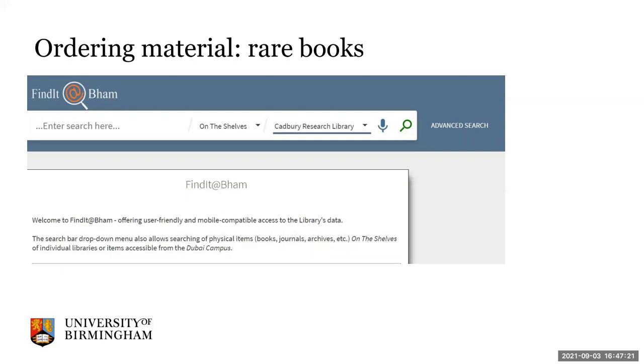You may also find reference to Cadbury Research Library (store), and this refers to an off-site store where we hold some of our more recent volumes between 1850 and 1900. Always note that when an item says Cadbury Research Library store, staff here need to go off-site to fetch that item in advance. So this needs recording on your request list as well.